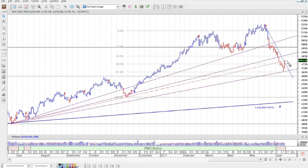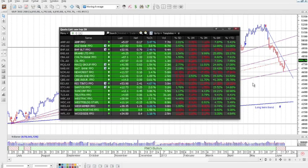If it fails from this point, it could continue much lower, and even perhaps down towards this 43.50, and perhaps testing this very long-term trend line, which is quite interesting. Now I'll just have a look at the top 20 results over the last couple of weeks.